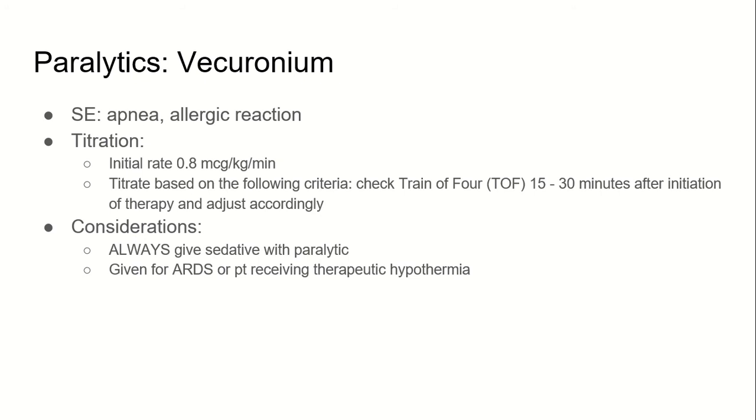Every person who's paralyzed always has to be sedated. We typically give paralytics for ARDS or patients receiving therapeutic hypothermia. The reason why is because with therapeutic hypothermia, you shiver. When you shiver, you produce a lot of CO2. So we paralyze them so they don't shiver and produce CO2, because if you produce CO2 when you're trying to have therapeutic hypothermia, then you can cause brain injury.